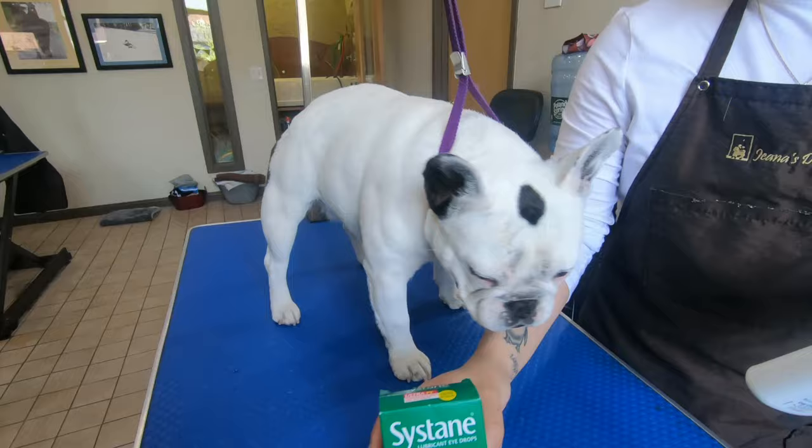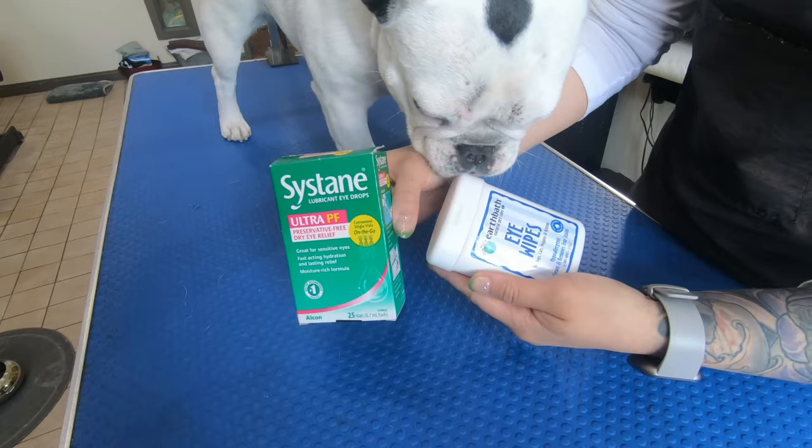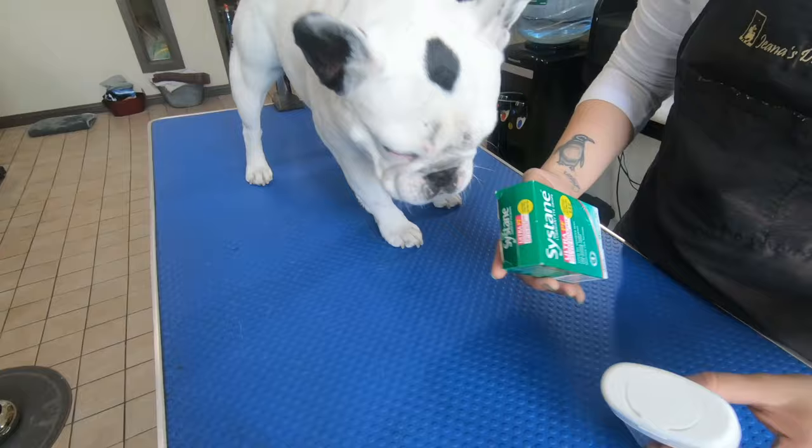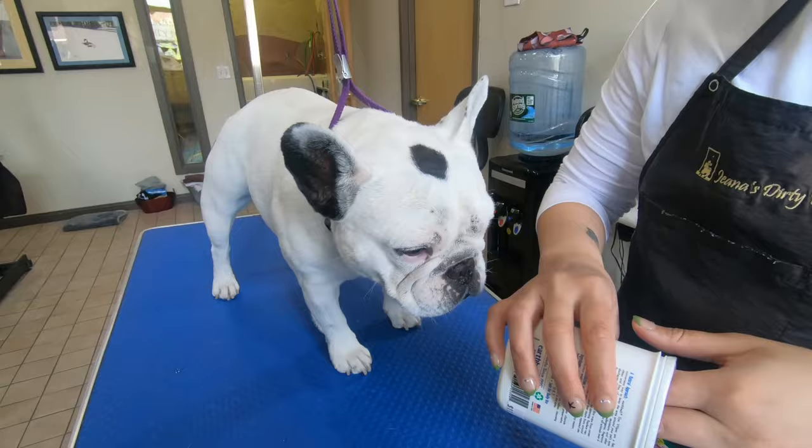To the next couple of products, the Systane eye drops that are okay for humans and dogs to relieve itchy eyes, dryness. I know it helps with seasonal allergies in a lot of dogs. And then these Earth Balance eye wipes are really great for removing debris and eye boogies, sometimes tear staining if you're consistent about it. And I don't think I really had to use it after the bath.